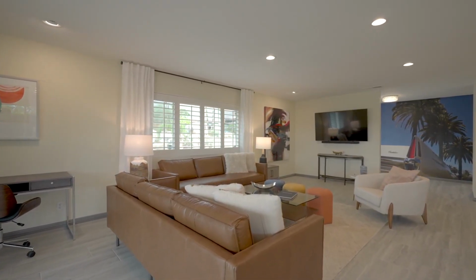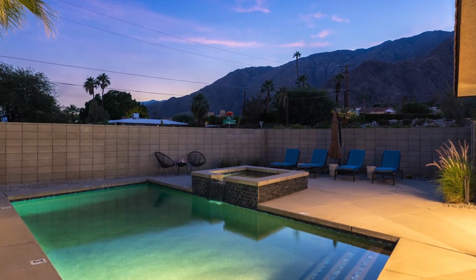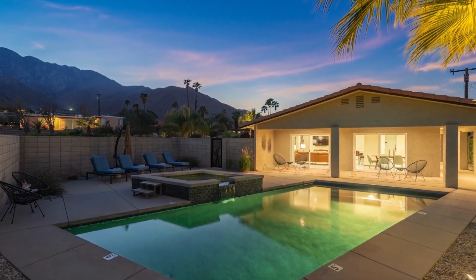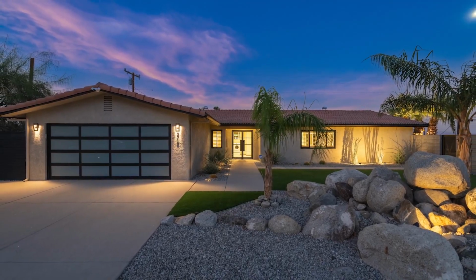What's not to love? Whether you're looking for a full-time residence, a second home, or a vacation rental property, this property checks all the boxes. The furnishings are available for purchase outside of the escrow. This is your opportunity to take a great look at this jewel of a property and begin your Palm Springs experience.